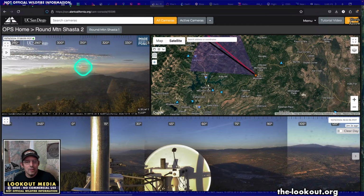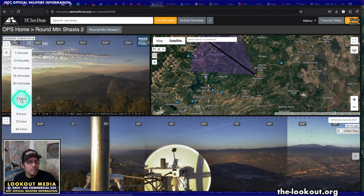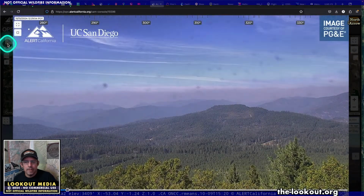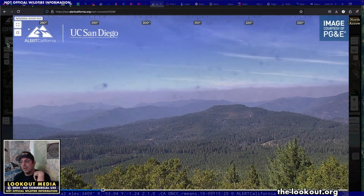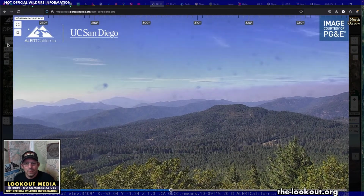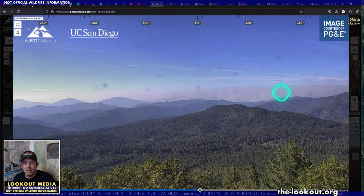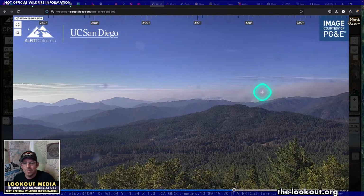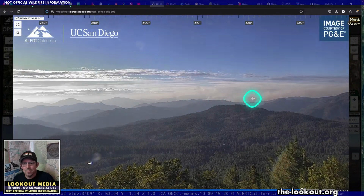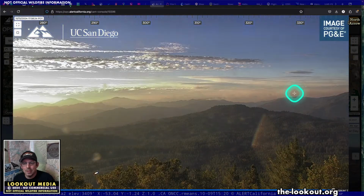Looking at the webcam here around Mount Shasta. We don't see column development or anything major happening on this fire. The smoke is all packed in fairly low here, so it's shading parts of the fire. But you just don't see a big mushroom cloud or anything going on here.